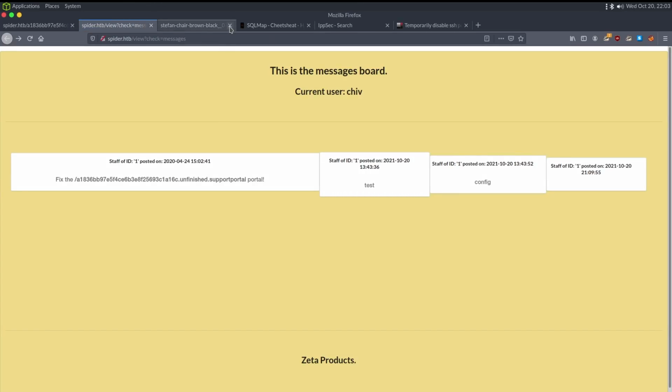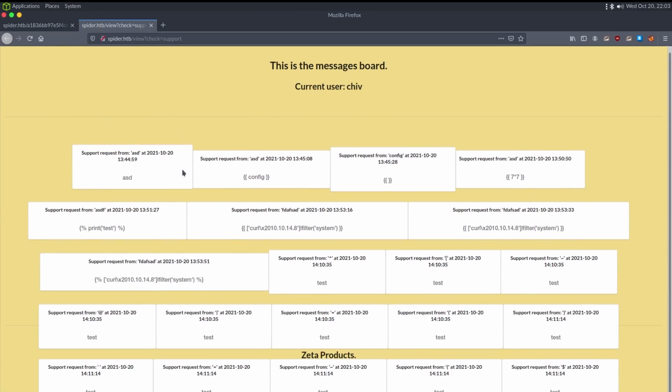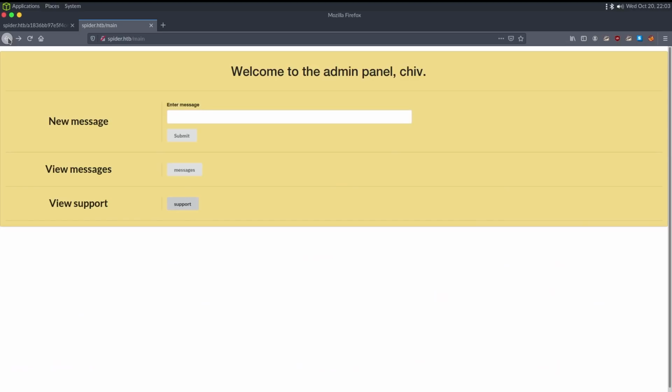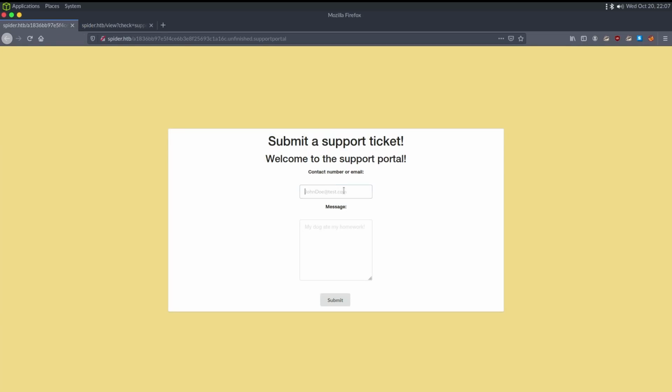So I'm going to open something in back so we can go back here to view support. And I'm going to revert this box because we have a lot of data in here. So give me a minute to revert. So now I'm reverted, and if I go view support, the dashboard is empty. So I'm going to try putting something here.